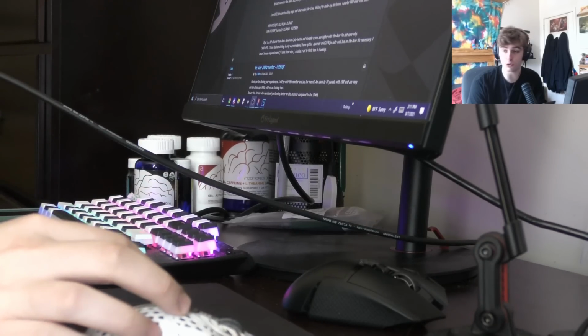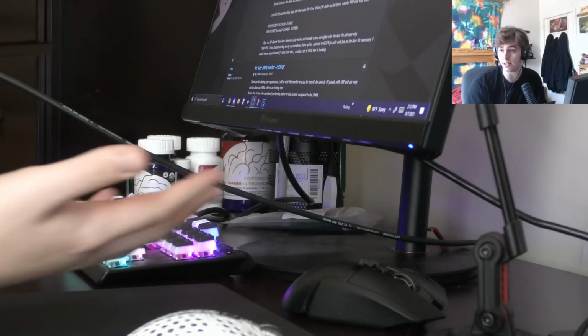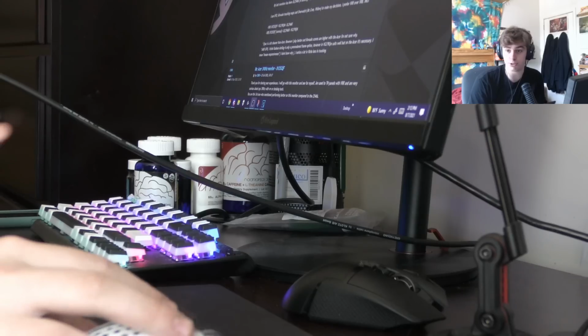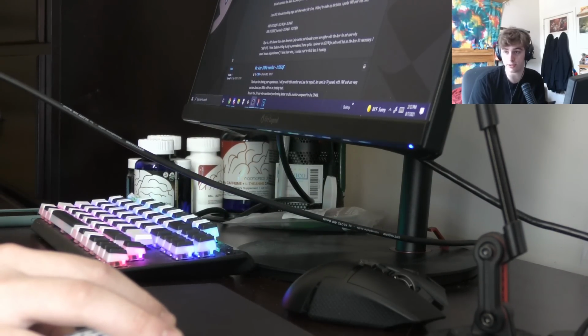And I know I don't normally do monitor content, but this monitor is a bit too good, underrated if I may, for people to be sleeping on. So just check it out. And yeah, that's going to be all. That's my new monitor to the people who are asking.